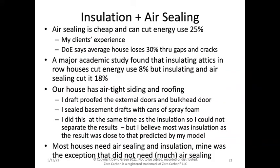You mentioned air sealing in the last question. We did not have to do much air sealing on our house because the house was very well sealed. And that's mostly because we've got a flat roof. A flat roof has a rubber membrane, which is watertight and hence airtight. Most houses don't have that. They have a pitched roof and then they have shingles or tiles of some kind. And those things can be very leaky and need a lot of air sealing. And that is why most houses need both insulation and air sealing. Air sealing is cheap. You literally go around with cans of spray foam and seal up the places where the drafts are coming in.